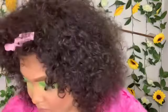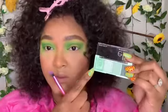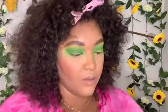And this is me trying to decide on what color I'm about to go with on my lid. And this is the e.l.f. palette.